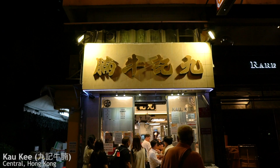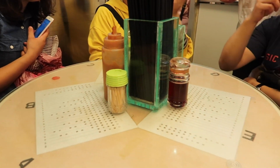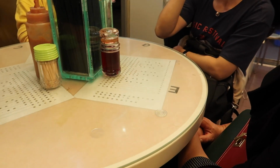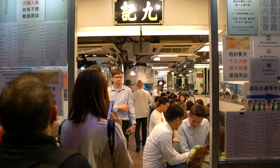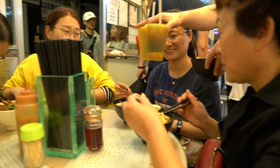Another place that was on our list to try is Kee Noodle restaurant. Ever since watching one of the episodes by Mark Wiens, he made it look so delicious, so we had to try it when we hit Hong Kong. So right now we're sitting on a table shared amongst 4 others here, because it gets really packed, so you have to share tables. So the food comes out super fast. It's kind of an in and out restaurant. You can't really spend too much time here. You kind of eat and then leave.